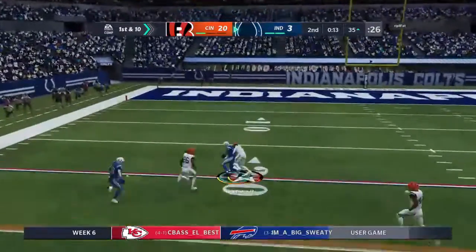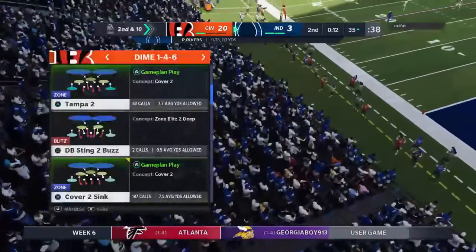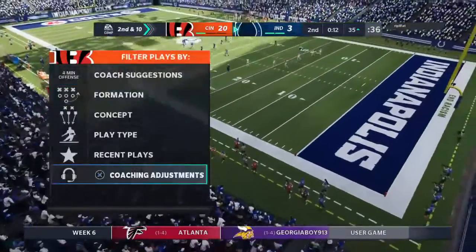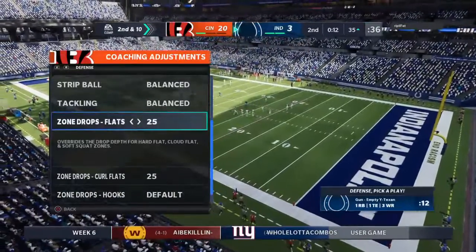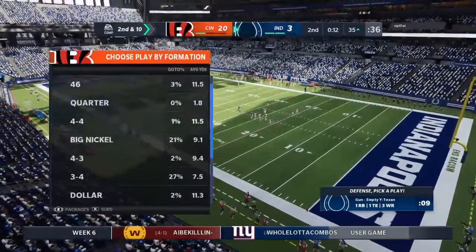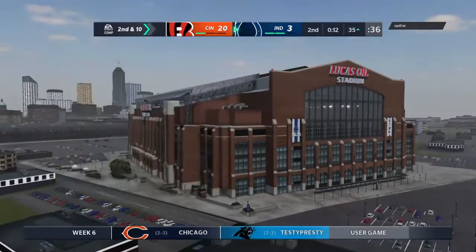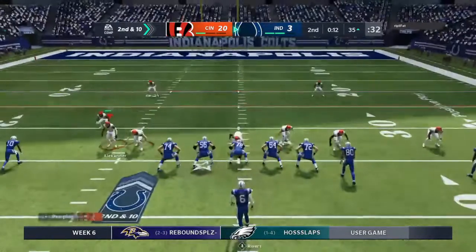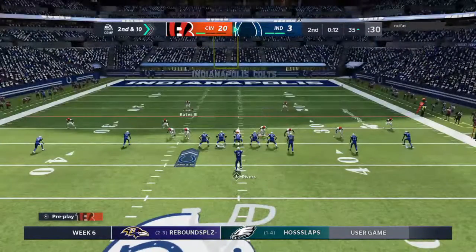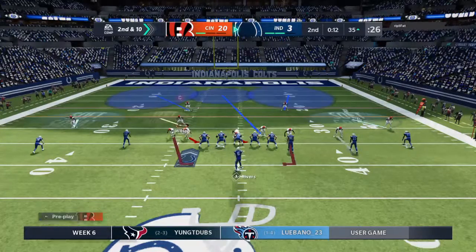They'll throw again. Rivers. And that's going to be incomplete. 12 seconds left. Intended for Deshaun Jackson. Incomplete. Jesse Bates on the coverage. Rivers incomplete on 1st down. Here's 2nd and 10.